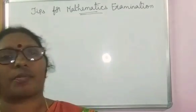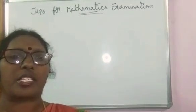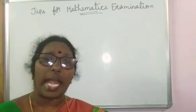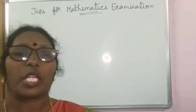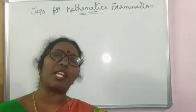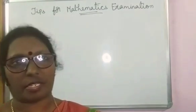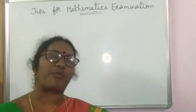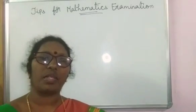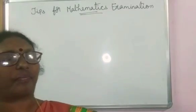I suggest that you attempt section B first, so that at last you can spend as much time as you need to attempt section A, which is compulsory. Section A, if you cannot do it also, you have to try to do that. So as per the availability of time, at last you can spend more time for section A. That's why it is good to attempt section A at last.